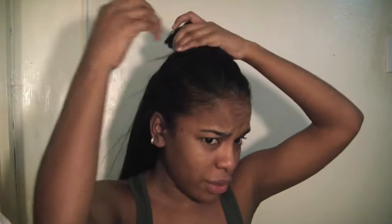So now that I've done that, what I'm gonna do is section my hair into 2 halves, because I usually want my hair to lay the way I'm gonna wash it. As of right now I don't need to section it into more than 2 pieces because my hair is pretty straight and my new growth is manageable, because I really don't have a lot of new growth right now.